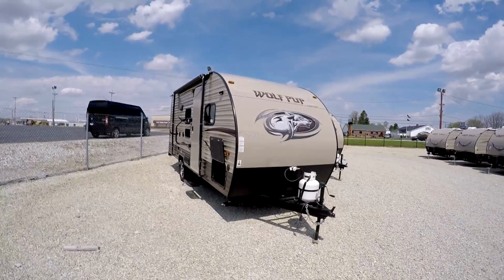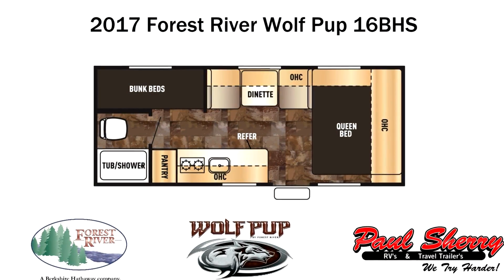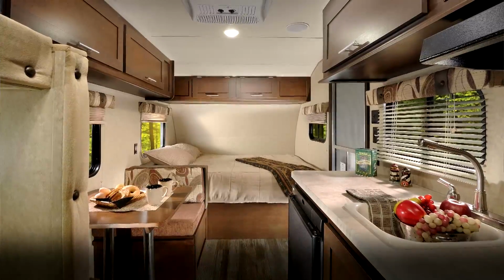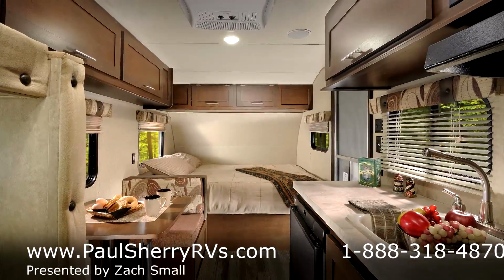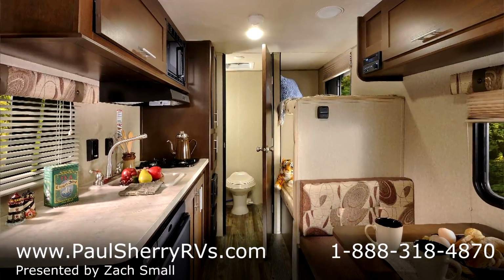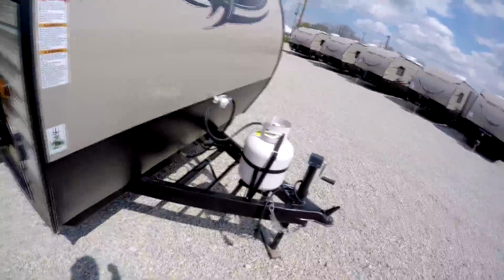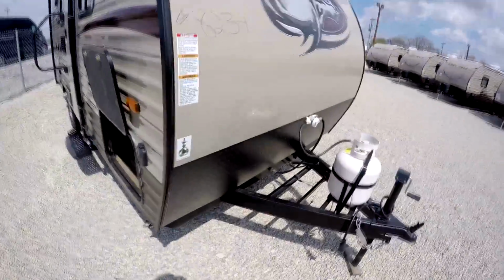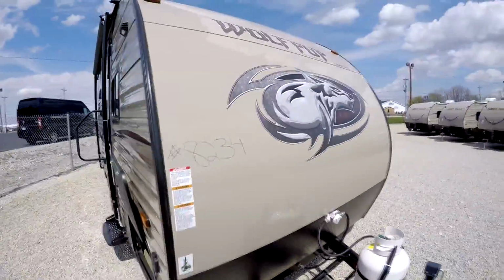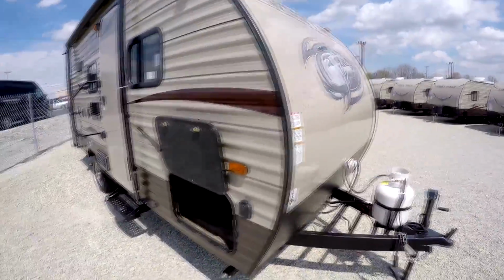Today we're taking a look at a 2017 Forest River Wolf Pup 16 BHS. We'll do a walk around the outside and then go inside and see what that's got going for it. Up front here, we've got a manual tongue jack and a 20-pound propane bottle. You'll notice the aluminum diamond plate on the bottom, as well as the fiberglass front, keep you protected from rocks and hail and things like that.